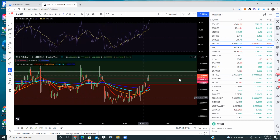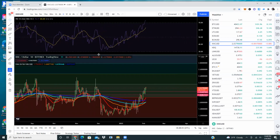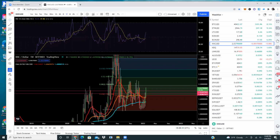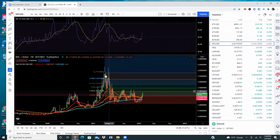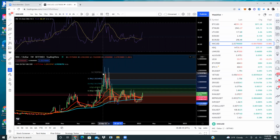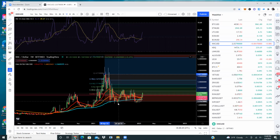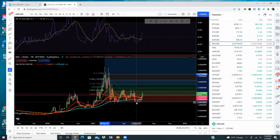Let's see. What was I looking at? I was looking at the weekly, maybe. I had to be looking at the weekly. Yep, that's what it was. That's exactly why my chart looks the way it does. Okay, so let's play it from the bodies though. Let's take it to the body, from the body to the body, and get it on the last low, right there.